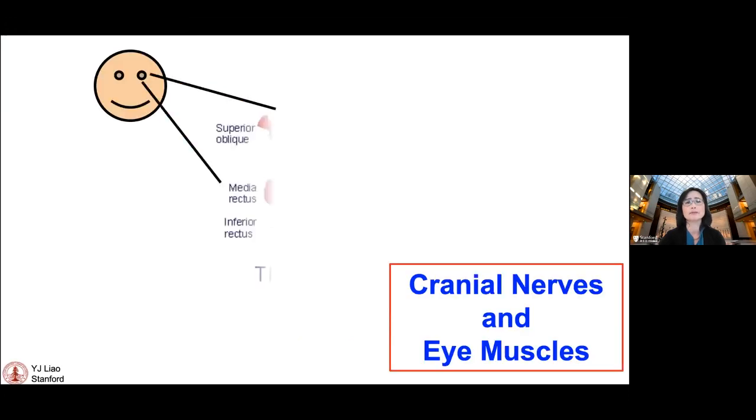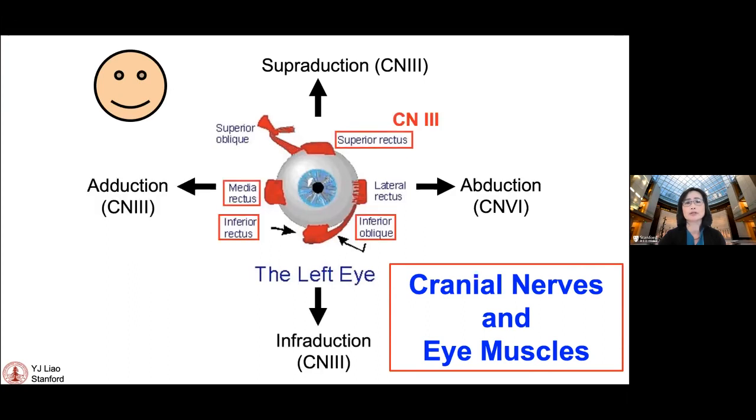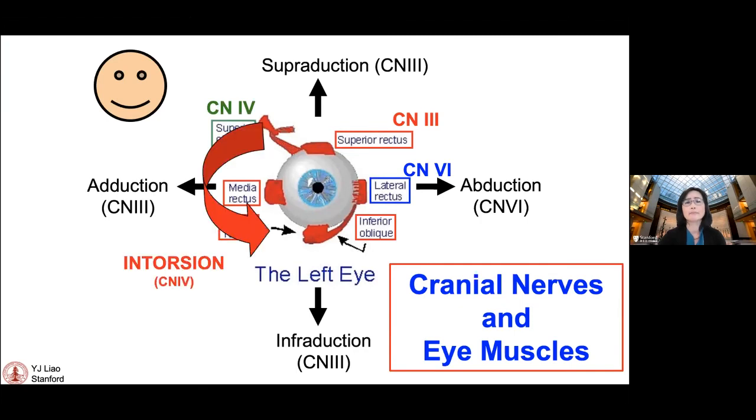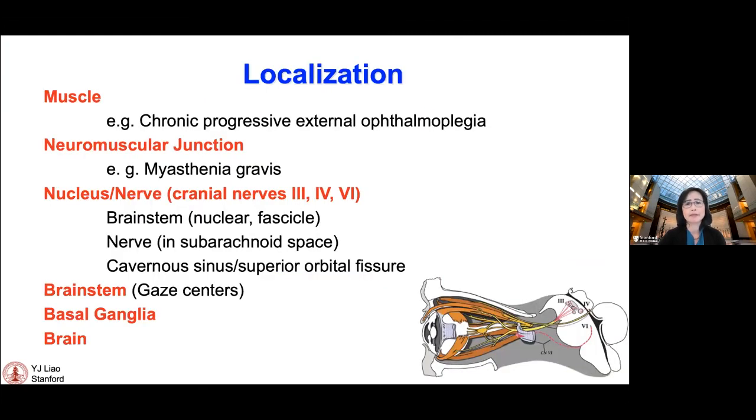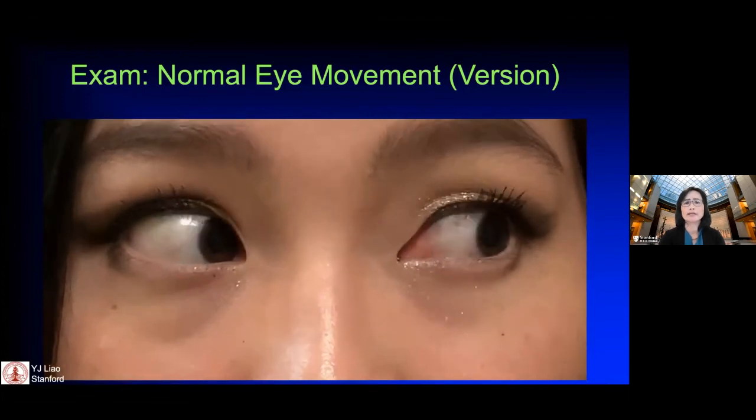If you look at this image of the left eye, we basically look at all these predictable directions, which are controlled by cranial nerves 3, 4, and 6. And then we can move and coordinate the 2 eyes together. When a patient has double vision or oscillopsia, you think about, well, where is the problem? Is it the muscle, such as chronic progressive external ophthalmoplegia, a mitochondrial disorder? Is it the localized neuromuscular junction, the nerves, brainstem, or higher order brain control centers? Let's look at how we examine eye movement.